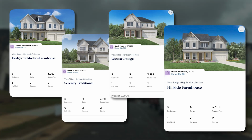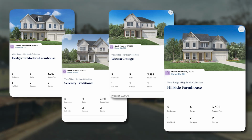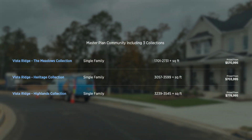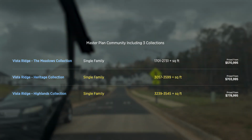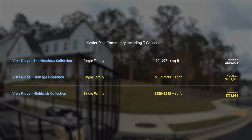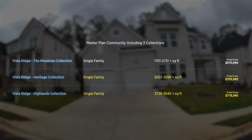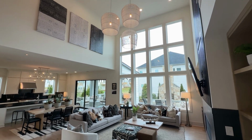And what differentiates Heritage and Highlands is that the Heritage collection homes are 40 feet wide, whereas the Highlands homes are 50 feet wide. And the pricing differs a bit. As far as the size, though, you can still find in both collections over 3,000 square feet. But the pricing for the Highlands is a bit more because it is a bit bigger in terms of not just the square feet, but also you've got the high ceilings. You'll see some model homes here at the end of this video that you definitely want to check out, and you'll see the difference, both being fantastic homes though.